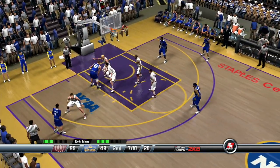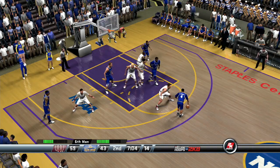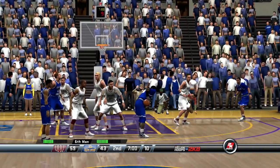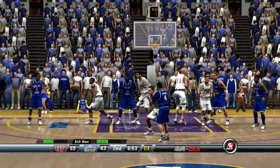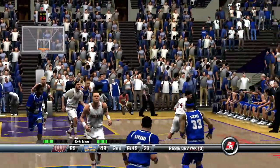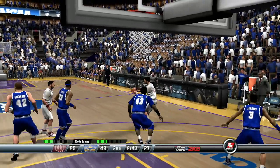Left side. Passes it to the left wing. Bate. Skips it to the wing. Jenkins has it. Left side. That last shot missed from just inside the arc. He got it up there, but it just wouldn't fall. With a little more touch, it might have.